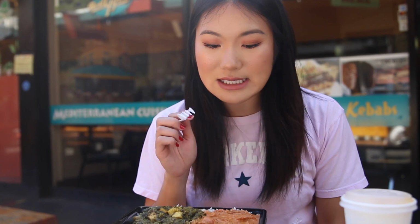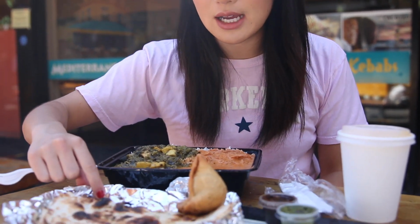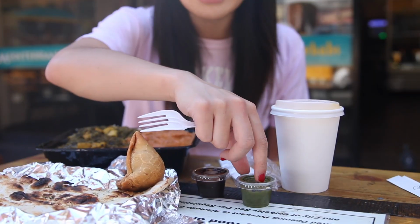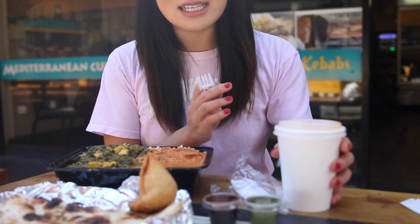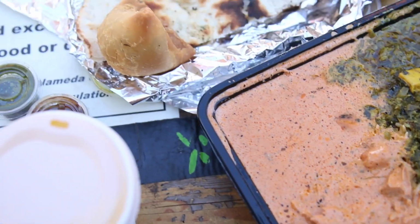We are now trying Indian food from Punjabi Dhaba. This is chicken tikka masala. This is saag paneer. And we also got some naan bread. And over here we have two different sauces. This is mint chutney and this is tamarind sauce. And then this is mango lassi. It's a yogurt-based drink and he actually gave it to us for free, which is very, very kind of him. So I'm excited to try all these things.